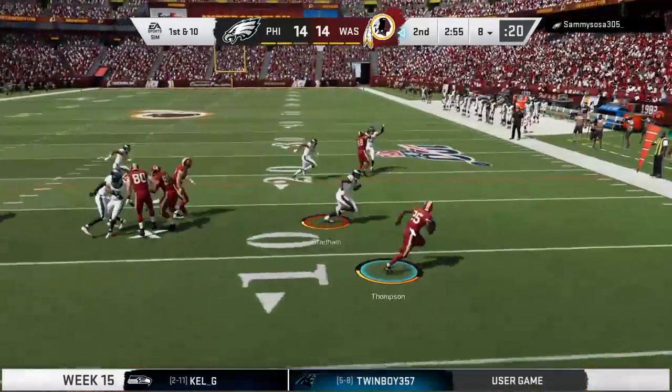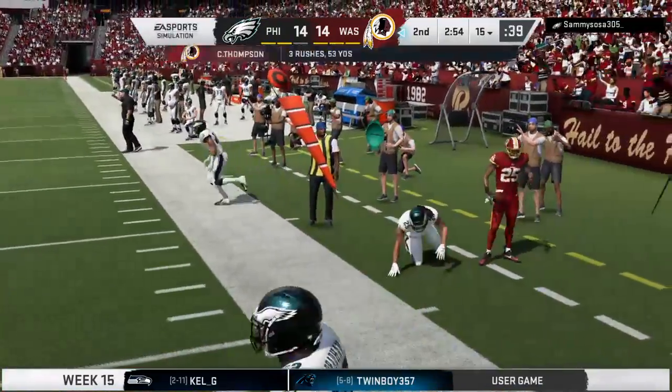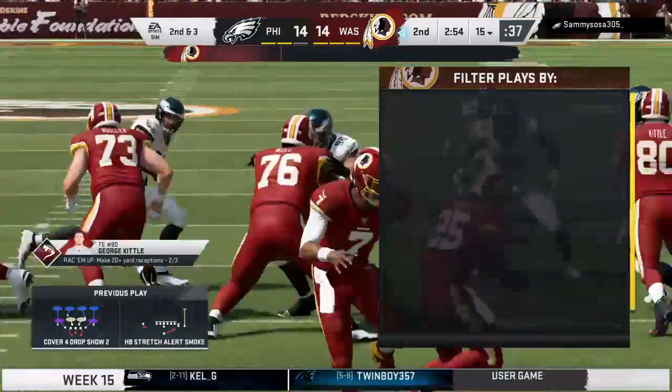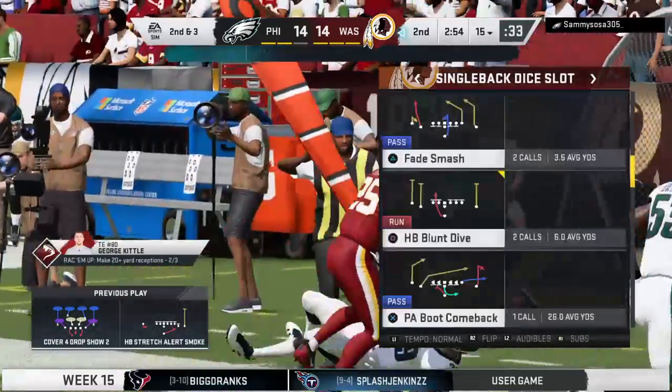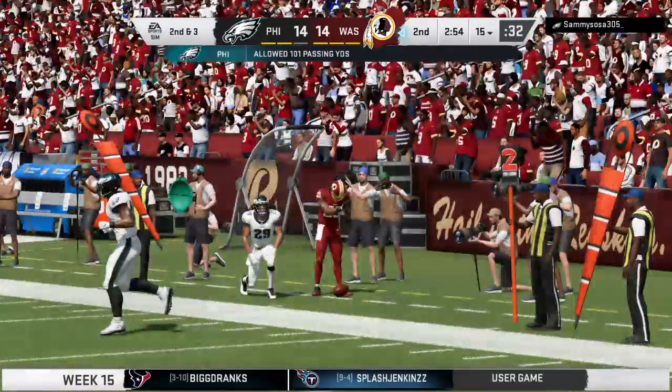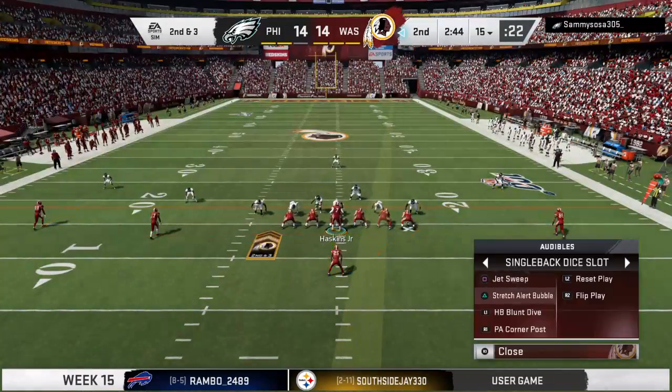First play of the drive is a run with Thompson. Shifts free at the 15. A solid run on first down. Gain of 7 leaves him with a 2nd and 3. Well, no matter how they phrase it, staying on schedule, staying ahead of the sticks, whatever you want to call it, 7 yards on first down, that fits the bill.